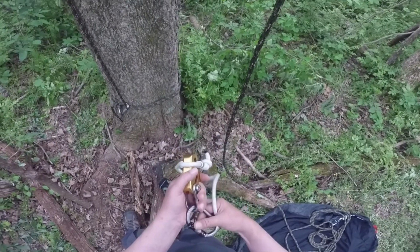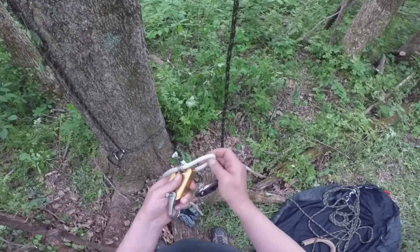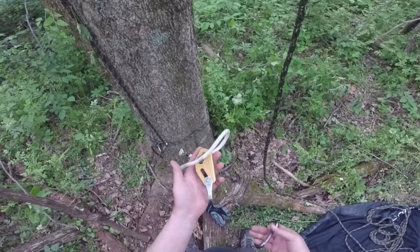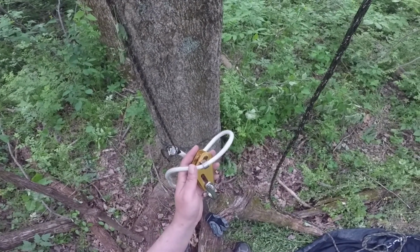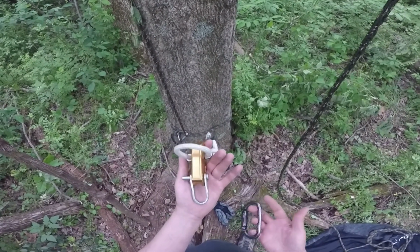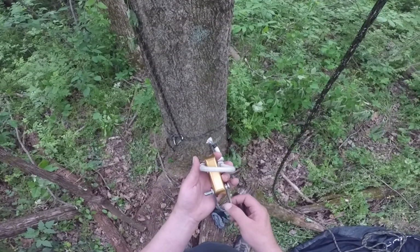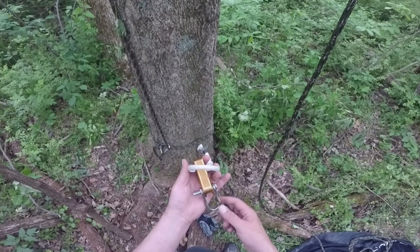The weight is significantly less with this device than version 1 and 2. I can actually notice a difference in my backpack hauling it out here. I'm not 100% convinced on this slick pin. I did like the oval carabiner on the other versions. The oval carabiner did give you a little slop.